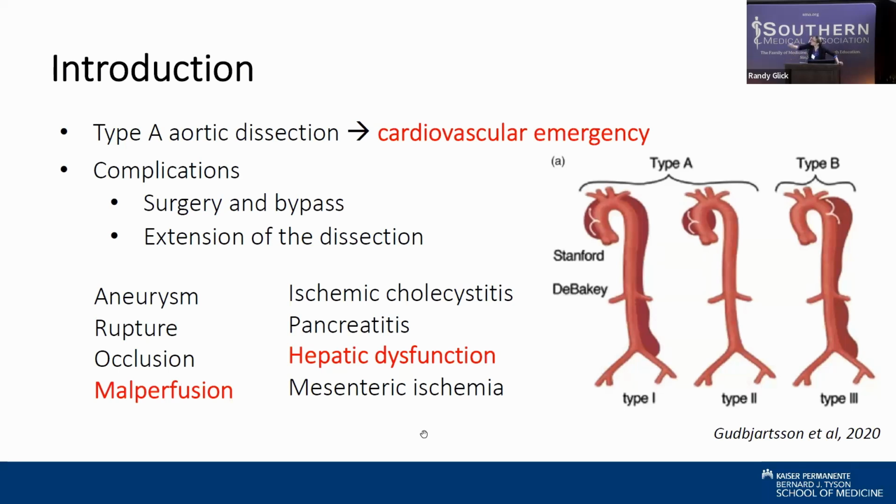And so why is type A a surgical emergency while type B is not? Because type A can dissect back into the coronary arteries, causing an MI. It can go up through the carotids, causing a stroke. It can also come back and cause aortic regurg. You can also get tamponade and have obstructive shock. So that's your quick overview and review.